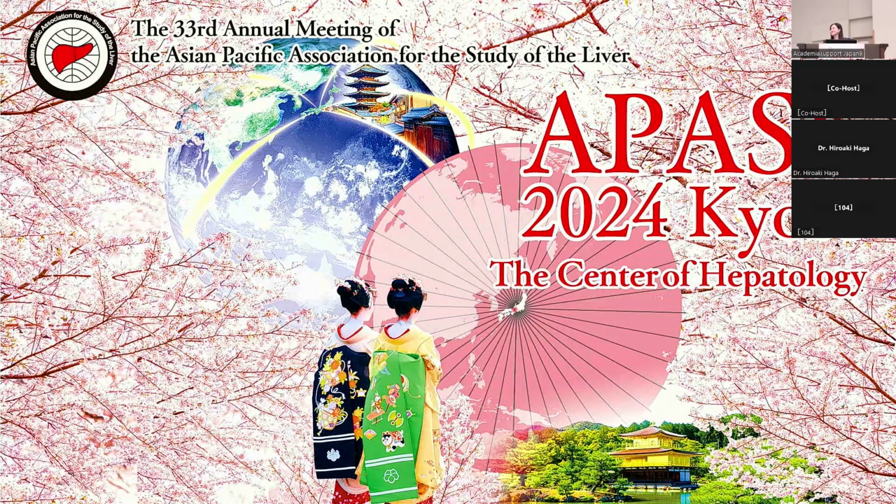Another question: the last part showed that CXCR3-positive CD8-positive cells are an important biomarker, a predictor of PD-1 therapy. But nowadays we use combination immunotherapy, adding anti-VEGF. Have you tested whether this biomarker also predicts response to the combination immunotherapy, or do you see different biomarkers?